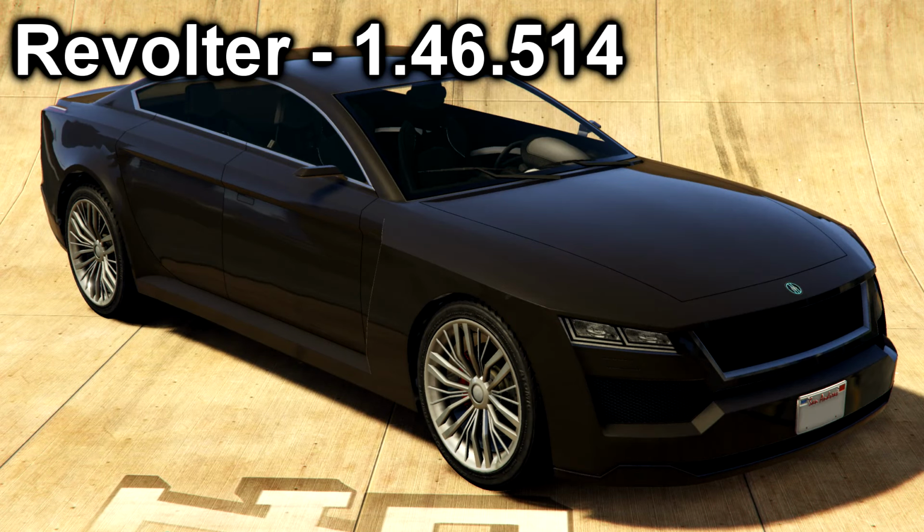.146 for the Revolter. It has decent acceleration. It's not bad on the corners, but it lacks top speed and is too wide and heavy. But for what it is, it's not a bad vehicle, although it will not compete. It simply cannot compete in the sports class.